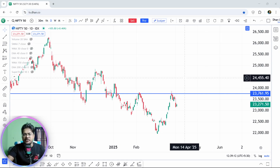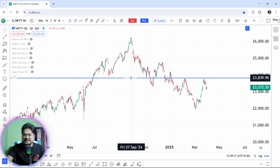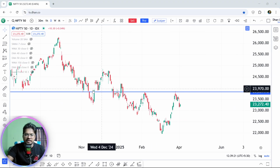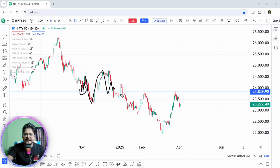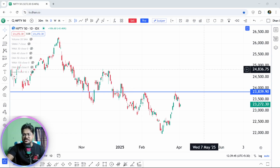Now if I scroll back a little bit, I can see that this level has acted as support and resistance even more than 2 times. You can see Nifty took support here once, but it failed. Let me just highlight. You can see it was trying to take support, it went up here, but again it failed, and then again it faced resistance here, it came down. Then again once here and here as well. So this is clearly telling that this level, 23,700 to 800, you can round up to any number, is actually a strong resistance level.